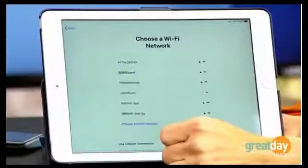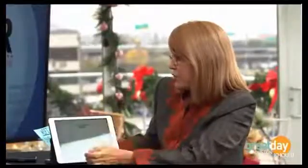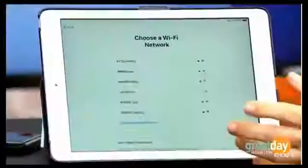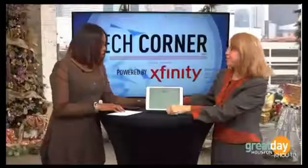So at this point, I need to choose a Wi-Fi, in which I'm looking for the current one here. And what's important to realize is also, some people don't know where their Wi-Fi code is. It's usually on your black box router. It's usually a sticker. All right, so it's connected.